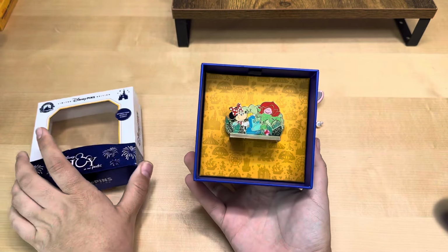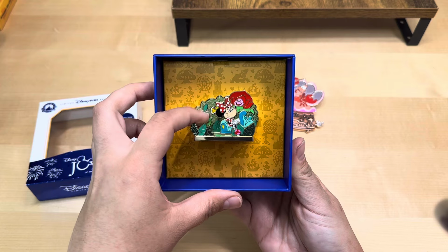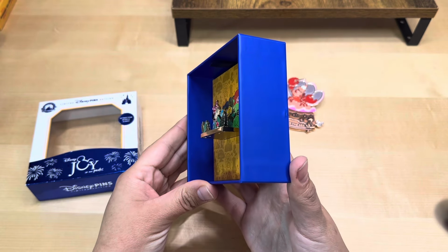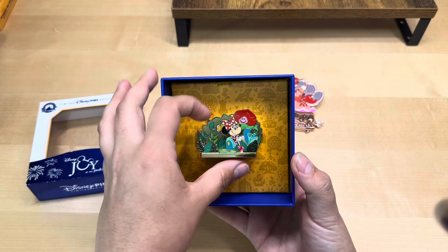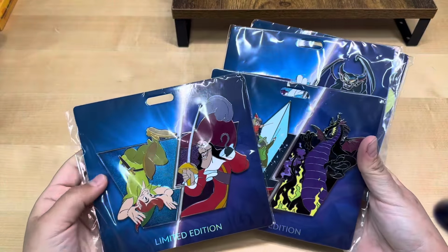There were also a bunch of these super 3D pins. Of course, I needed the Alice one. Look at this, she even goes through. It's one of those super thick ones, but it came in a box, so that's nice. I didn't have to worry about this one breaking in the luggage. LE 500.